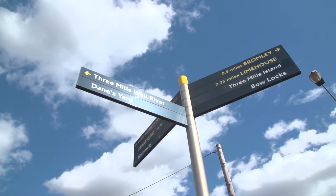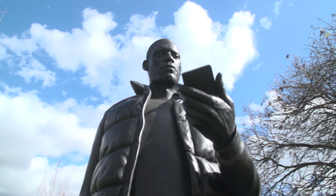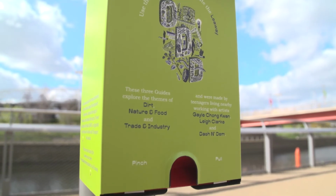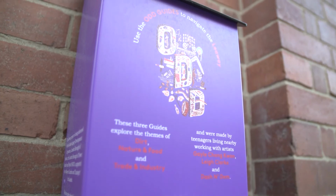My name's Gail Chong Kwan. I'm a contemporary artist. I usually work in film, photography and installations, and I've been commissioned by Create to develop an odd guide working with young people in the local area to explore the River Lee. I think it's fantastic that the public are going to be able to experience the project and the artwork as a series of odd guides that are going to be available along the river for people to pick up at different points. There are maps as part of it, so they'll be able to collect them and then walk along the River Lee and look at different aspects of the project.